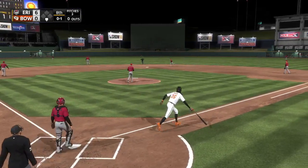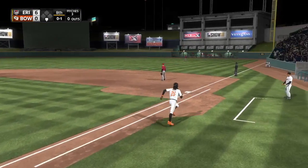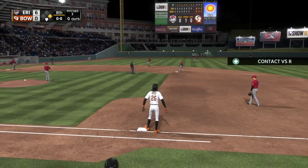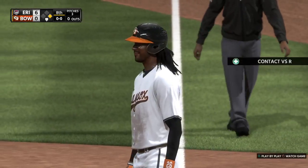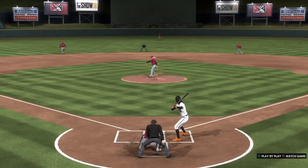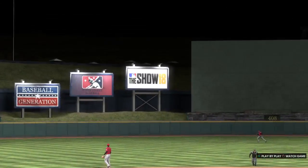Soft liner out toward left center. That's in for a base hit, and he's 2 for 3. Hey, sometimes that's how a rally gets started right there. I know it's a soft liner, but leadoff man on usually poses problems.